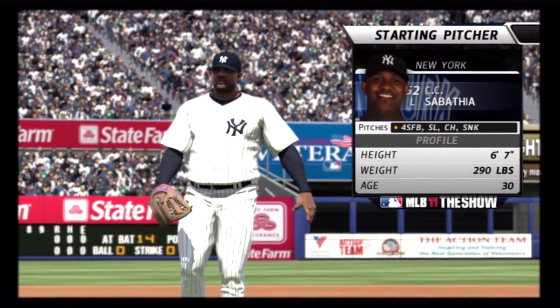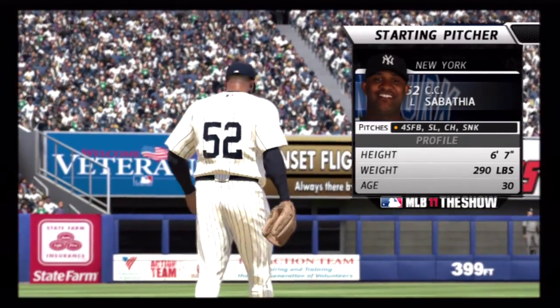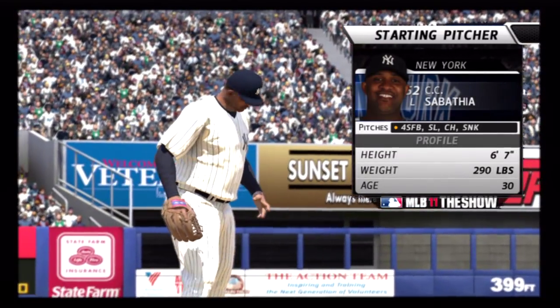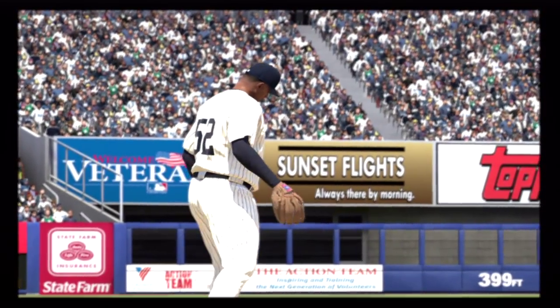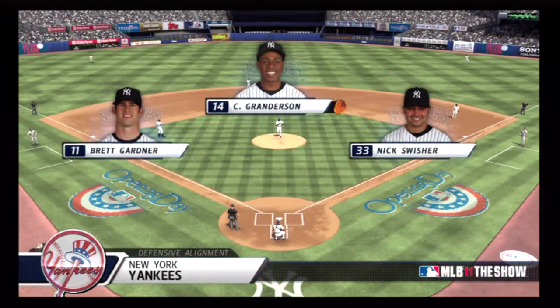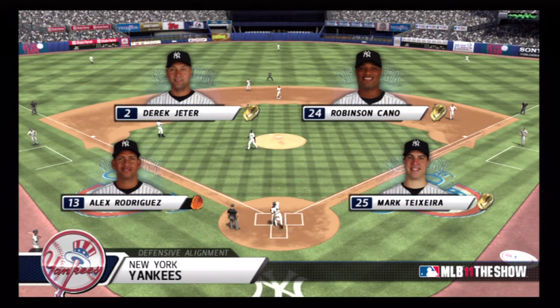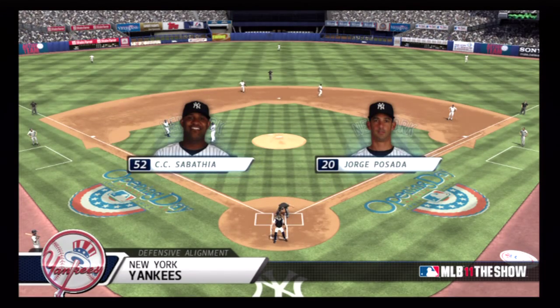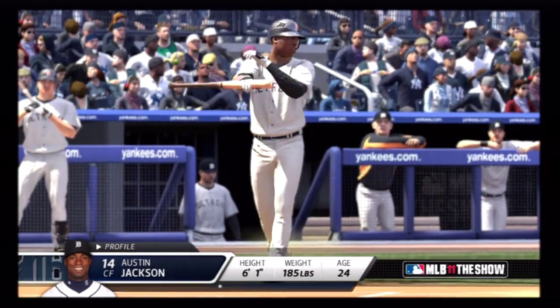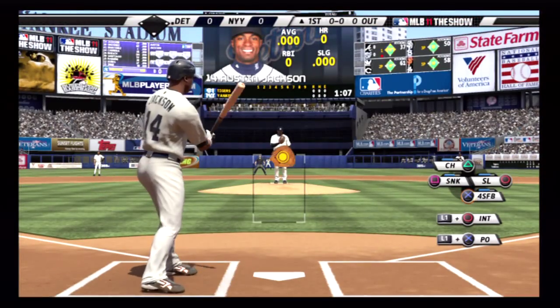And set to face these guys is a man who tied for the Major League lead with 21 wins a year ago, the all-star left-hander CC Sabathia. A look there at the Yankees defensively, and they feature an infield full of Gold Glove Award winners as Jeter, Cano, and Teixeira all took home hardware in 2010. Austin Jackson will head for the boxes. We are just about ready to get things going today.